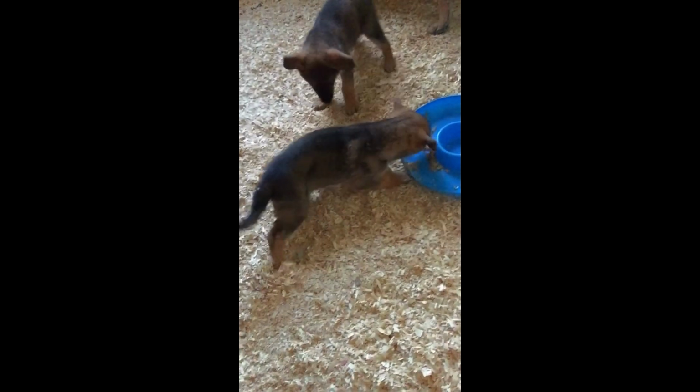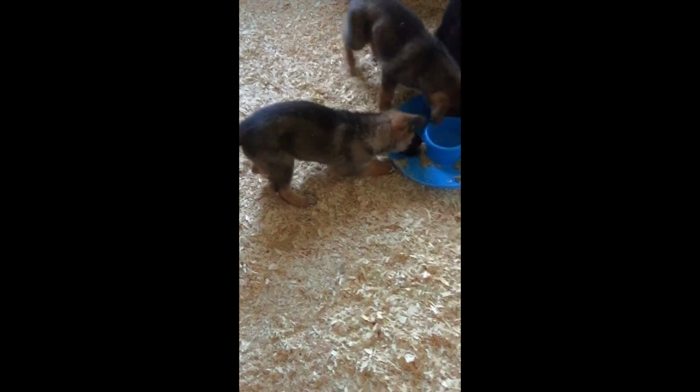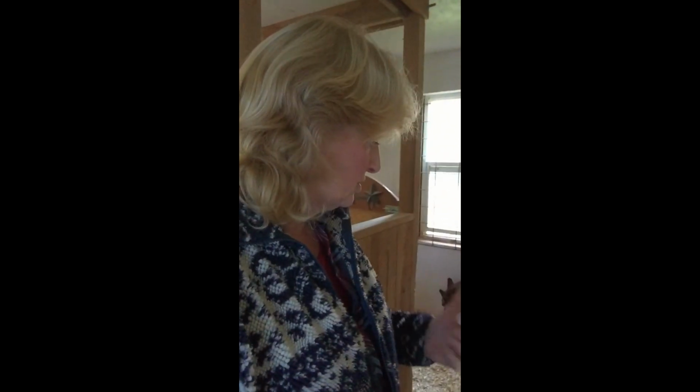Mommy's cleaning up messes. Yes, that is disgusting, but that's what dogs do. The babies are eating up a storm. Just started thickening up their food. I normally have it pretty runny when we first start feeding them. Now we're just down to a nice kind of a paste. And starting probably tomorrow, I'm gonna start throwing a little dry kibble on top, teaching them to eat it right and not guzzle it down.